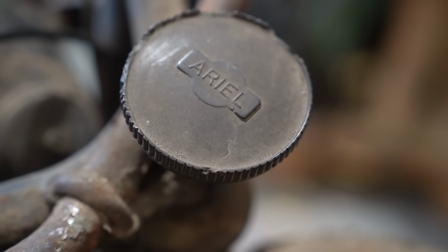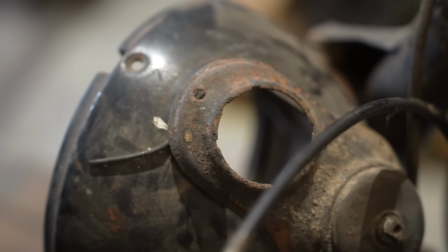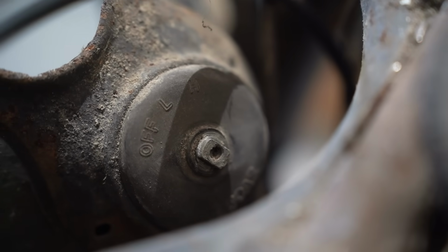It's a bit of a gem. I'm a bit of a sucker for original paint and anything like this, sort of patina. The front tyre has sadly given up. There's the headlight switch missing, and the amp gauge on the front above the headlight is missing. But what is there is beautiful.